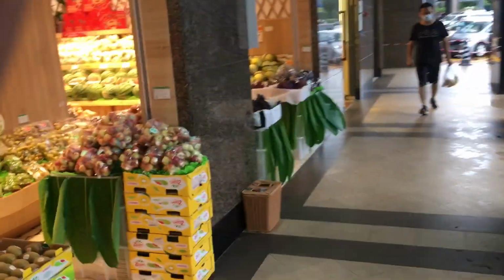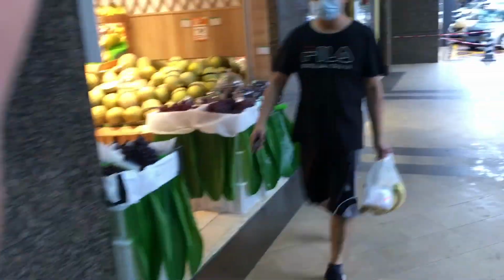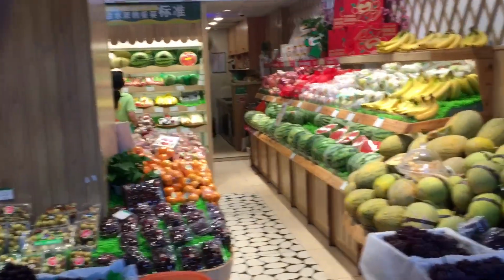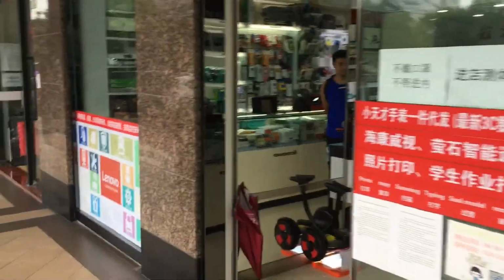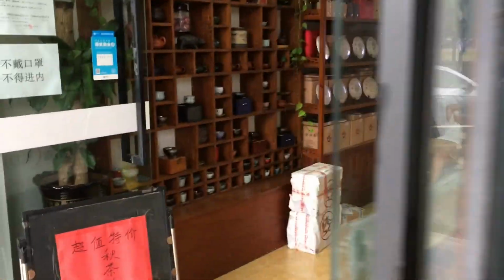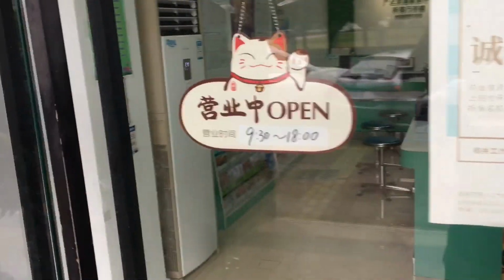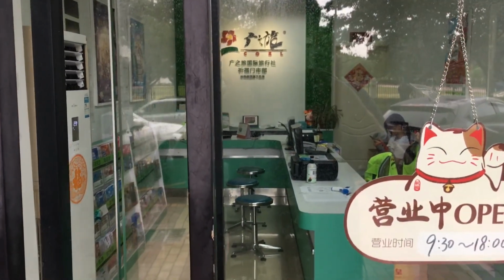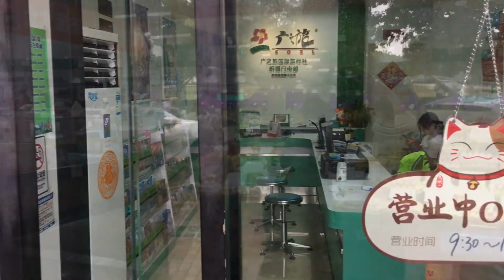Tells you several safety protocols like wearing masks and getting your temperature taken. Here's a big fruit shop. Here's an electronics store. Got some computers and printers here. Tea shop. This is a travel agency. Not getting a crazy amount of business, what with the pandemic, but hopefully things will improve for them soon.